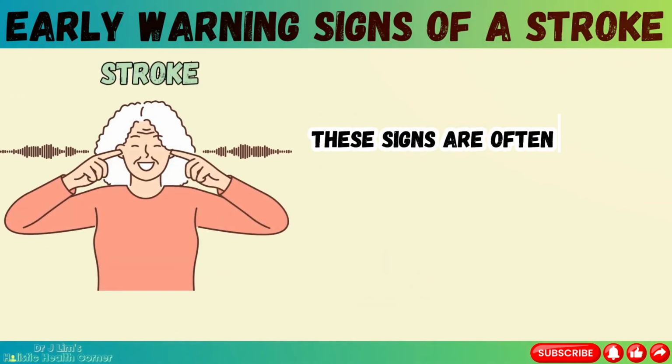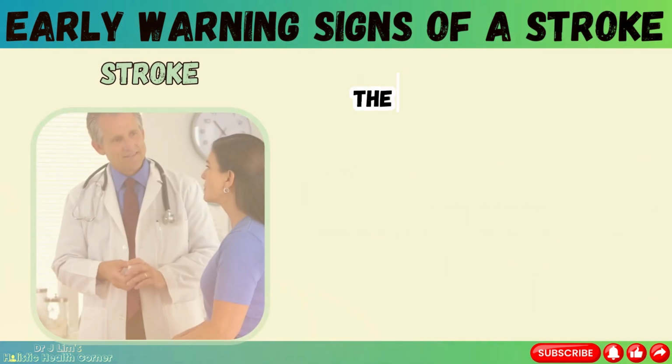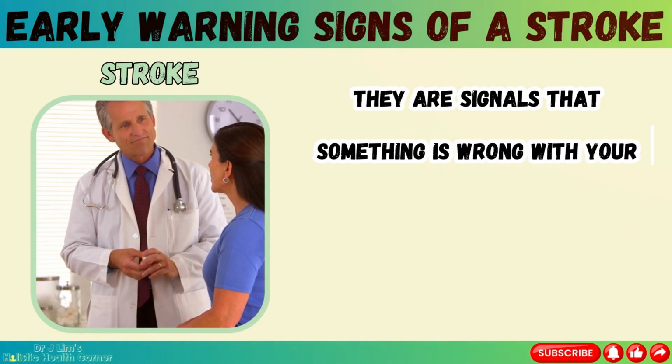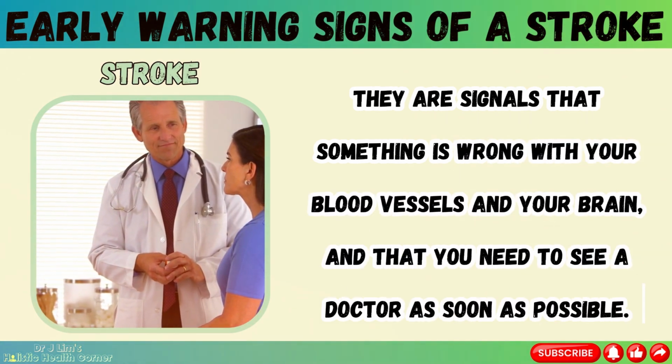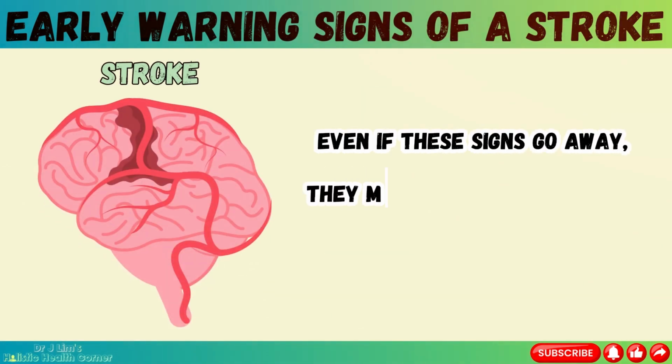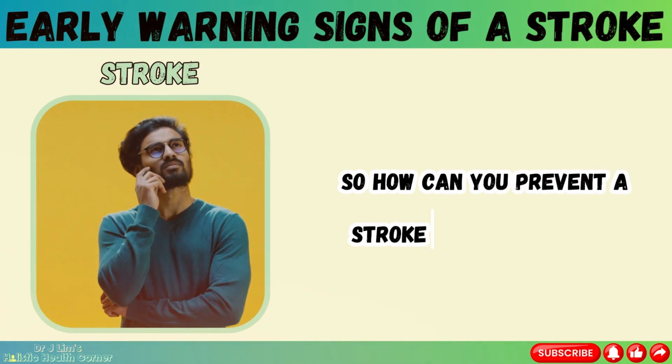These signs are often ignored or dismissed as something minor, but they should not be taken lightly. They are signals that something is wrong with the blood vessels in your brain, and that you need to see a doctor as soon as possible. Even if these signs go away, they may come back stronger and lead to a major stroke. So how can you prevent a stroke from happening?